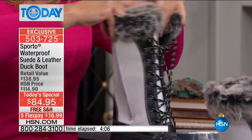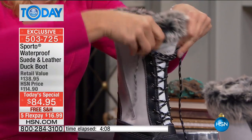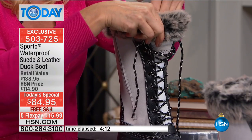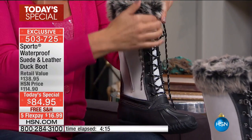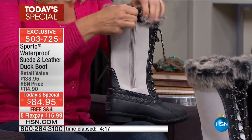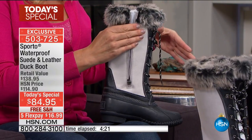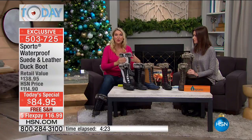Right. So you can also get a perfect custom fit according to your outfit. One day you're wearing tights, you want to cinch it in a little more. The next day you might have bootcut jeans wrapped around your leg. You use this lace for adjustability, but you don't have to mess with it when you put the boot on. That's how we have very different shaped legs, and we're both wearing the exact same boot, and it looks great.